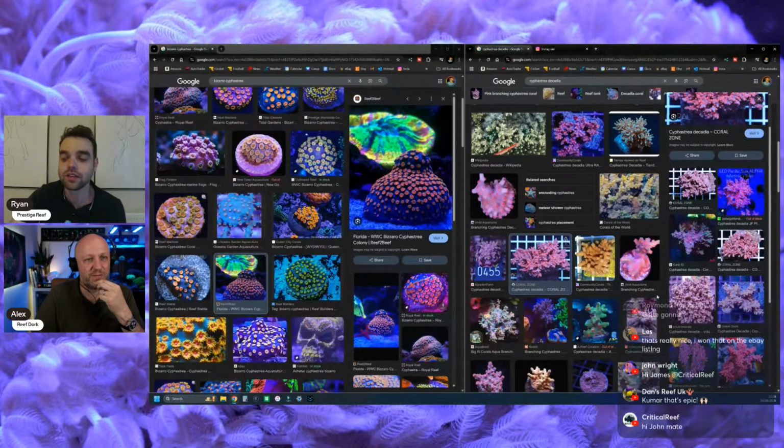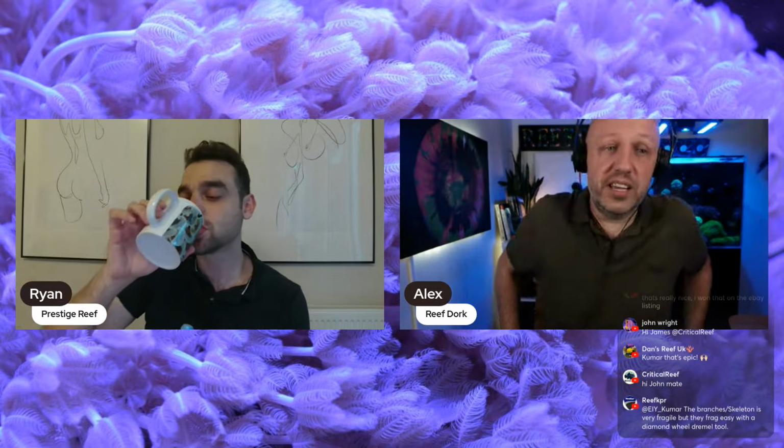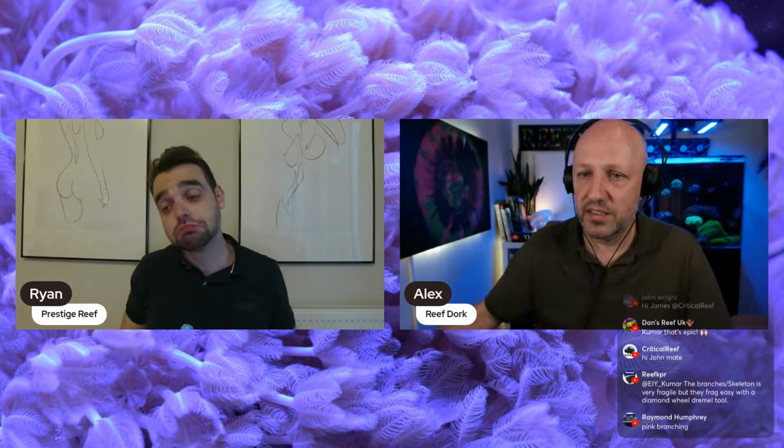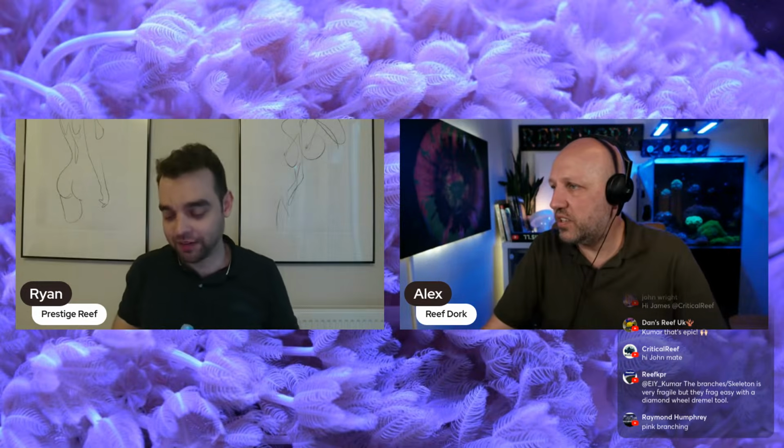I have a Cephastria decadia in my main tank. And I like it, but it's one of my least favorite corals. I think the growth pattern is funny. When you've had acros and they're proper bushy or tabling or whatever, they look awesome. And compared to that, I'm not that keen on those. Interesting. When you want to get rid of it cheap, you let me know. Bizarro Cephastria 1.